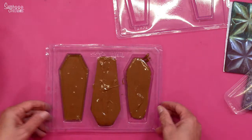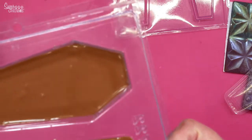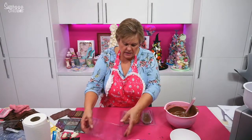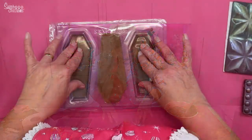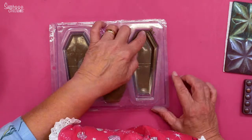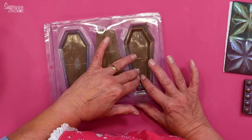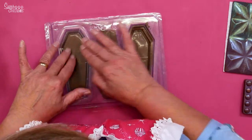Then I'm going to put my two innards in. Should we get them the right way round? I have done, there we go. And then I'm going to press that one. So I want to make sure that it's coming up, so it's going all along this rim. That is the one thing I aim for, is to make sure the chocolate has gone all the way around that rim, because that means that's a nice thick rim for putting my bases on.